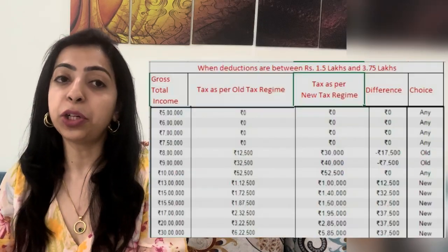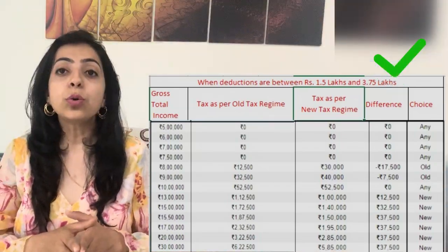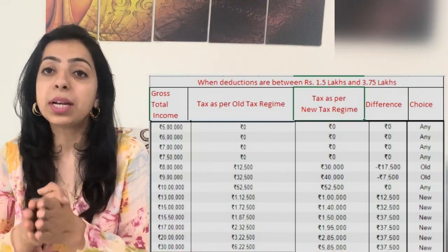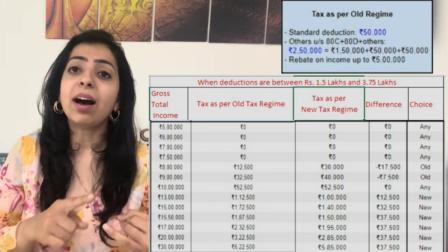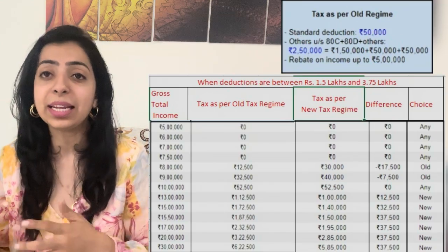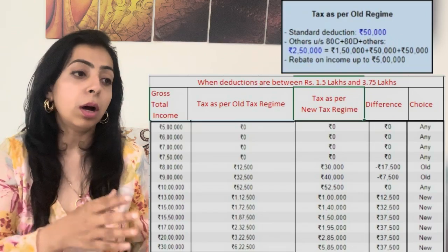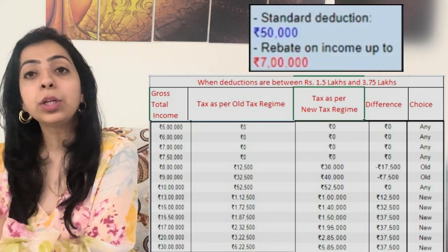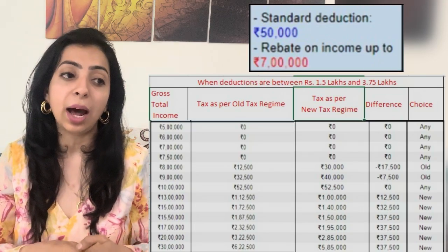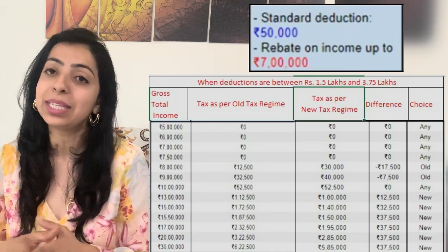So now let us take another example, when the total deductions are between 1.5 lakhs to 3.75 lakhs. So here under the old tax regime, the deductions assumed are the standard deduction of 50,000, then deductions under section 80C and 80D, and one more is assumed, that is rebate of income up to rupees 5 lakhs. So here when we assume the new tax regime, the deductions assumed are standard deduction of rupees 50,000 and rebate of income up to rupees 7 lakhs.